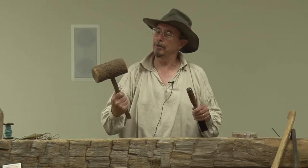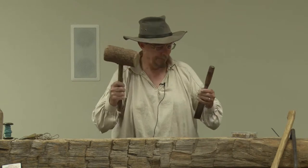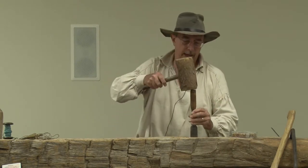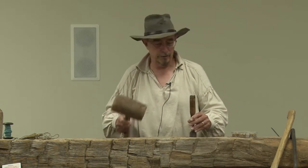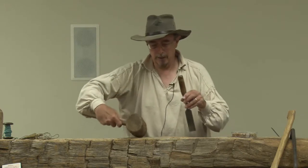This one looks like it might have been even pine at one time. I'm not sure, which is strange. I would have used a harder wood. Your chisel's got a flat side to it, and you go down and start chiseling out. Now you get to the corners, and you could try to make a nice, neat corner.